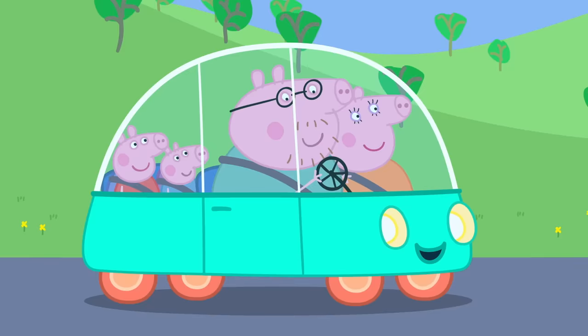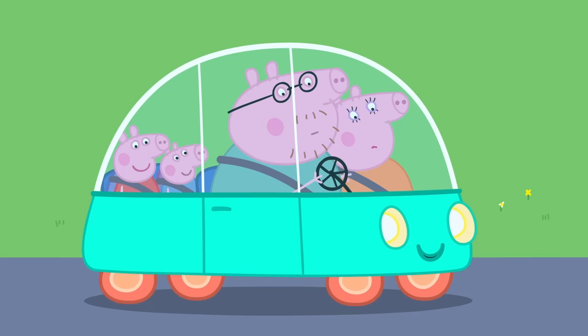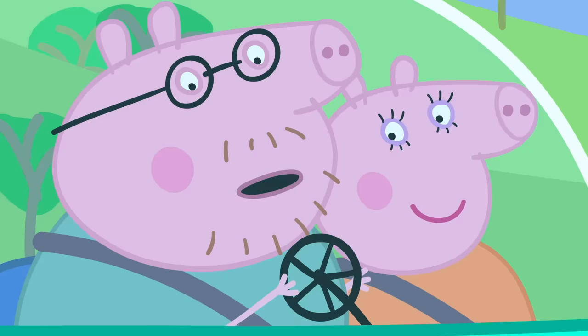He always knows which way to go. And he can park all by himself. Wow! I can even drive by myself. Really? Sit back and relax, Daddy Pig. Let me drive. Okay, if you say so.